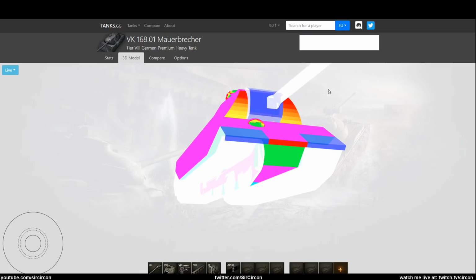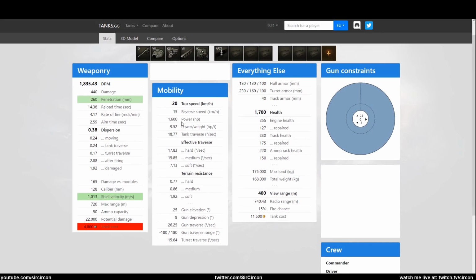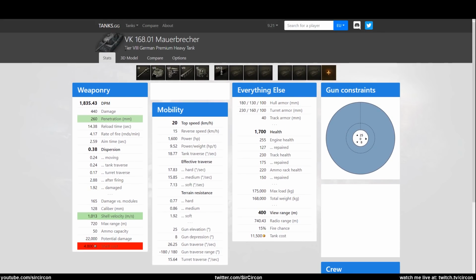So overall, what is this tank? It's another super heavy. Am I happy that there's another super heavy at tier 8? No, I'm not. I really think the super heavy meta should have stayed at tier 10 with the Mouse. And I don't think it has any business being in, especially tier 8 and lower has no business of being super heavies. Personally, I don't think that's a really good idea. Because especially with these things, tier 9s and 10s will still shit on you, but you will shit on tier 7 and 6s.